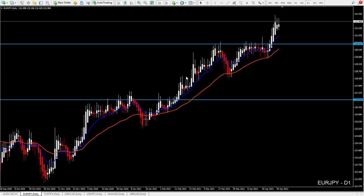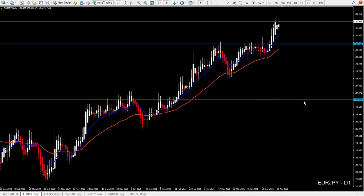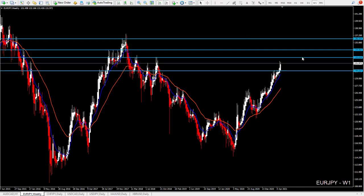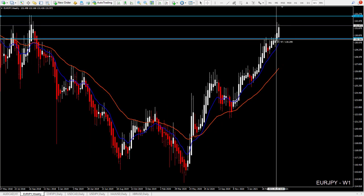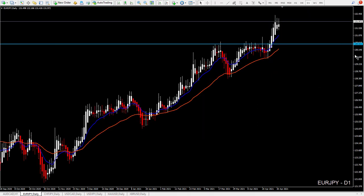Next pair is Euro-Yen. After a long range here, price broke this resistance zone. So let's go to weekly to see what is next. If we pay attention, we have the next resistance up here, and those are the levels from the last forecast. Price didn't decide to retrace to the 36 and to the support zone here on the weekly chart, but it's still climbing up. So this is our next stop.